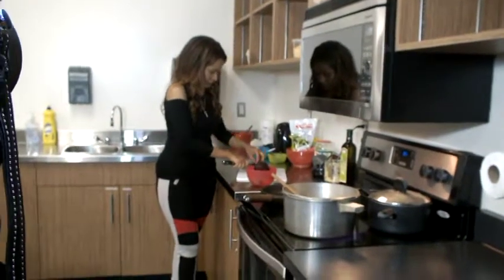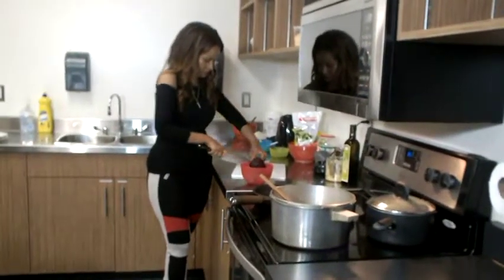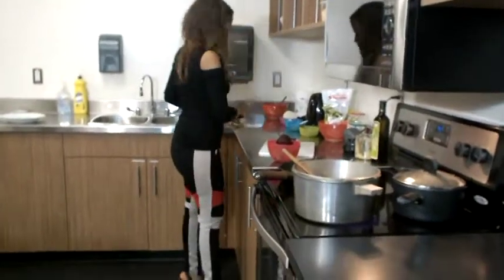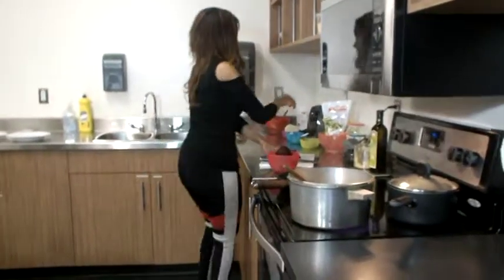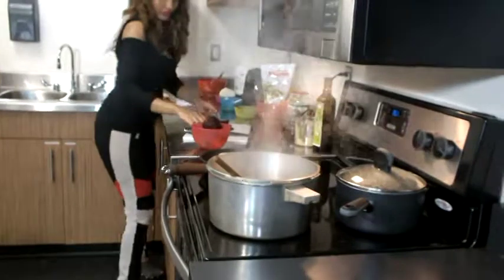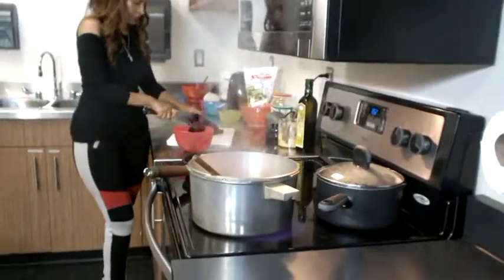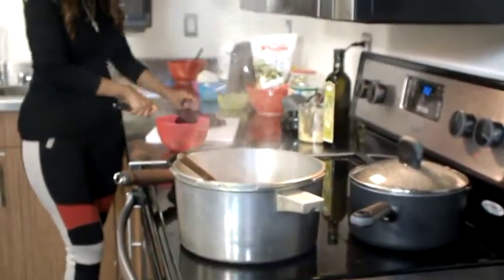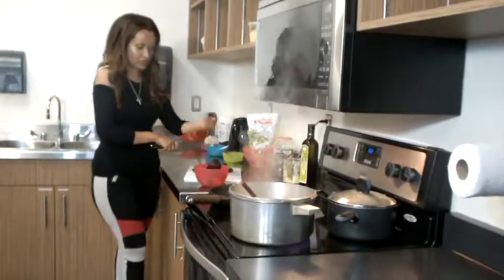Okay. And I got the color. Warm water. And then you can just dice them, not too small. It's good. It's fairly good.